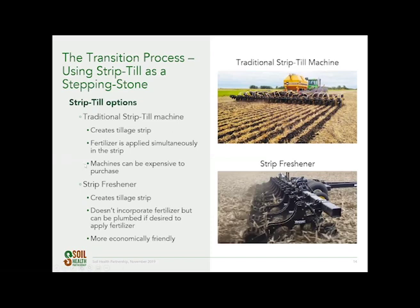And so this is where a strip freshener comes into play. The strip freshener here on the bottom creates a tillage strip just like a traditional strip till machine, but it doesn't usually incorporate fertilizer right away. But these implements can be plumbed to incorporate fertilizer if that's something the producer would like to do. The one nice thing about strip fresheners is that they're more economically friendly to get into and to purchase. They're substantially less costly than a traditional strip till machine. And on our farm, we are going to hopefully purchase a strip freshener this winter. And this is how we are going to create our strip till on our corn acres.